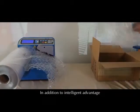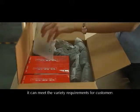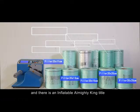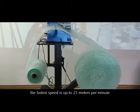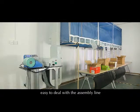In addition to the intelligent advantage, the machine can inflate both filler and wrapper. It can meet the variety of requirements of customers, and it has the title of inflatable Almighty King. The machine is highly efficient. The fastest speed is up to 25 meters per minute, easy to deal with the assembly line.